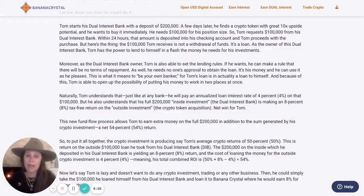You could actually have the same transaction conducted out of your dual interest bank, and that $100,000 loan would be out on the street making the 15%, but the account balance would actually remain undisturbed. So let's say you got a 10% return, which is highly possible with these types of plans we design. You'd make a $20,000 interest credit on the full $200,000, irrespective of the loan on the street.